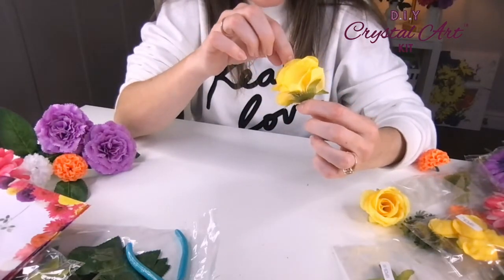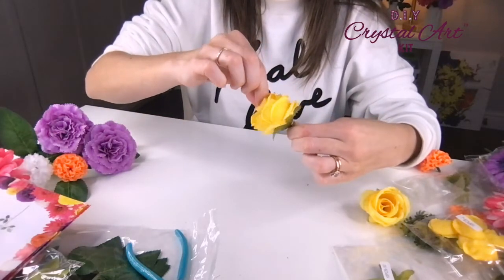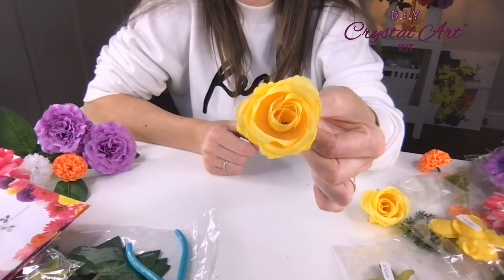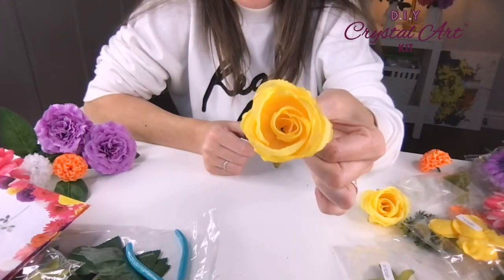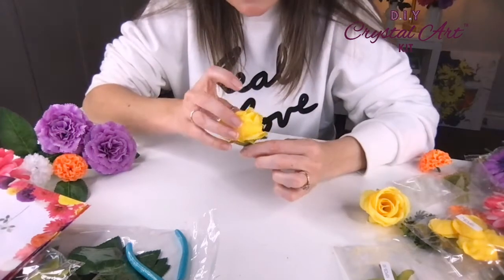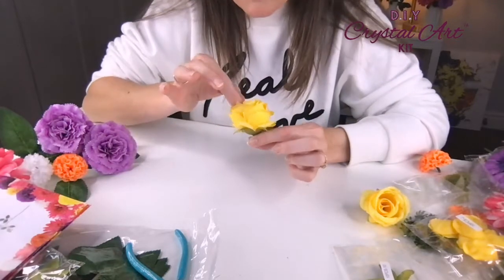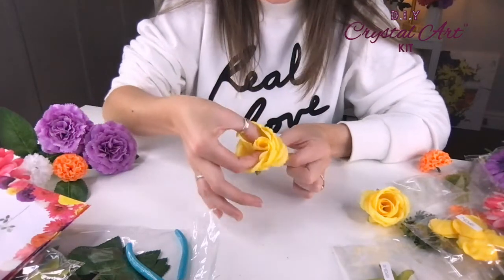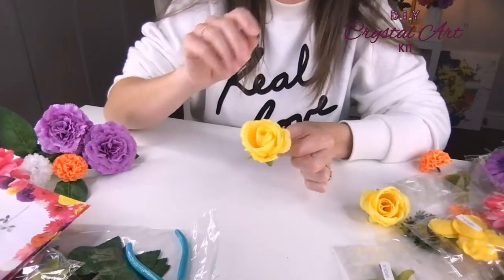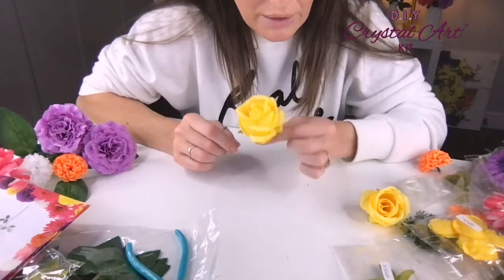You can even do it a little bit more, just to make sure that that's closed up, and then you lose that stem inside. If you're particularly worried about it, maybe if it's going onto a wedding cake, you could put a little pop of glue inside and just close those petals over so that you wouldn't see it at all. But it's such a fine detail. It's just maybe if something was going to be facing directly onto you.